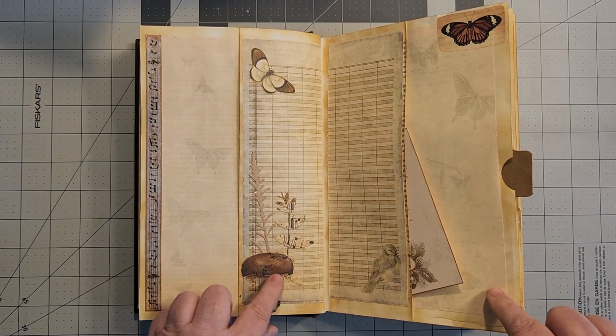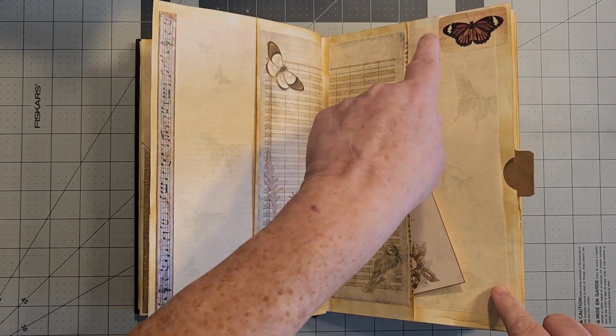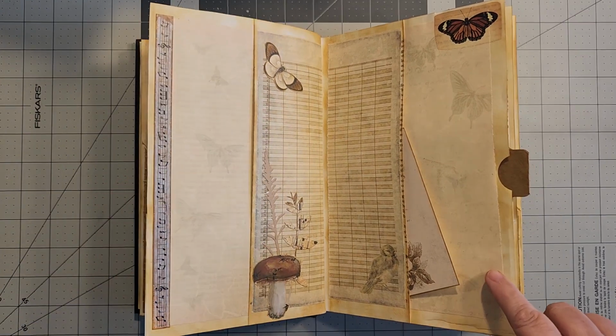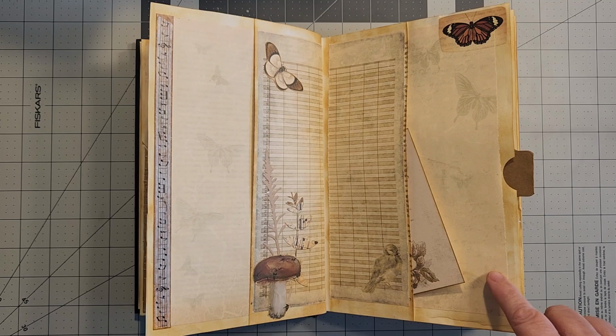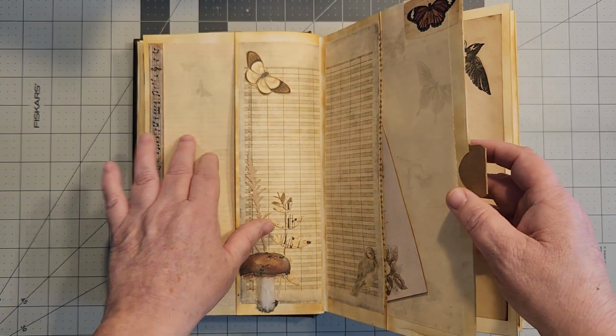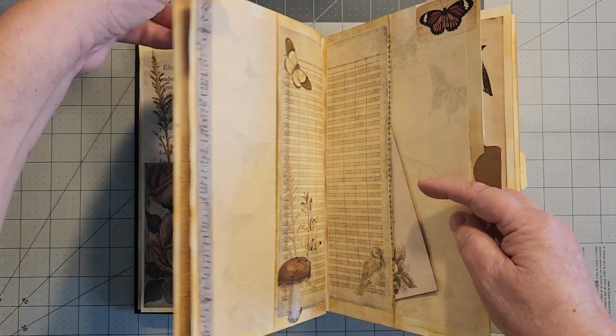This has some die cuts in one of her, or two of her pieces of ephemera. She had a piece of cutouts. Now this also has a tuck over here, another sticker. This is the side. Oh, I didn't show you this back here.